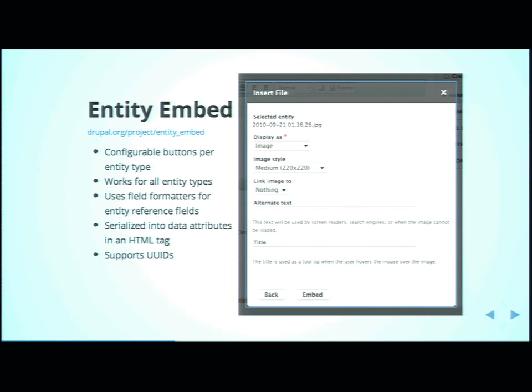It's not necessarily attached to a field, it's a file entity. And you can pick how you want to display it, provide options, and actually provide alternate and title text, right there in the screen. And it all just works together. Once you submit this form, it's all serialized into one HTML attribute that uses data attributes, HTML5 attributes. So it's all encapsulated in one nice HTML tag. It doesn't use special markup or special tokens. It just uses HTML and works.